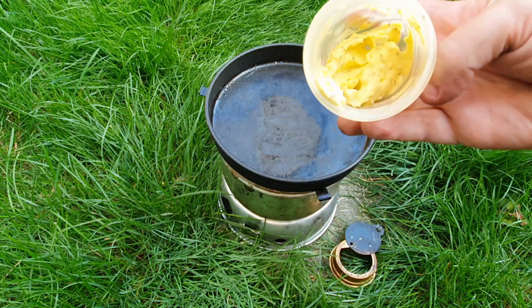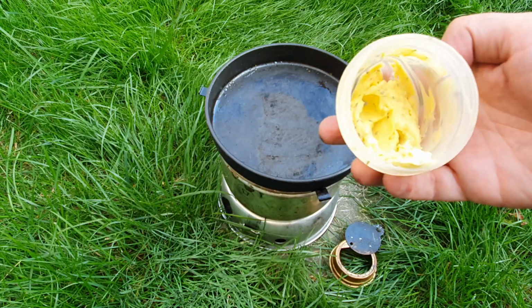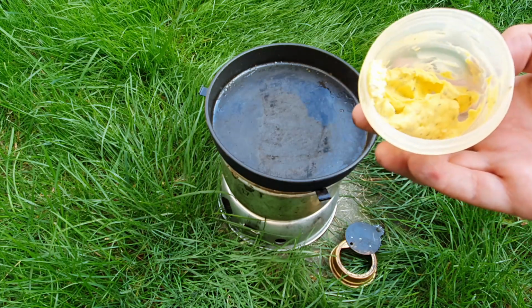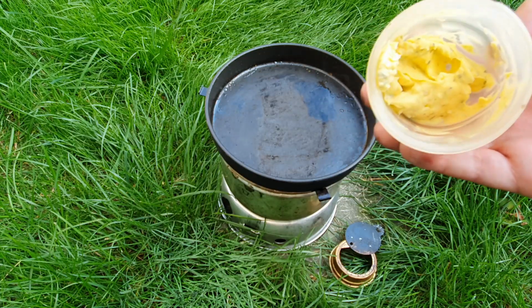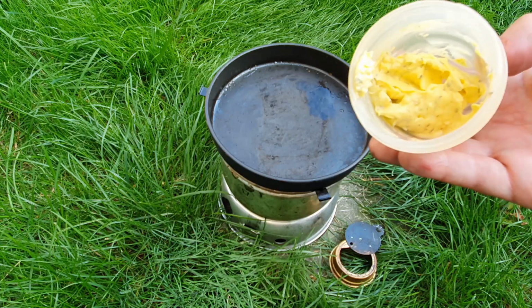Okay, I've made some garlic butter, just using a piece of salted butter. Inside there's one clove of finely chopped garlic, and then just a little bit of mixed herbs. If I'd had just parsley, I would have probably put parsley in, but the plan is I will spread this garlic butter on one side of the bread.